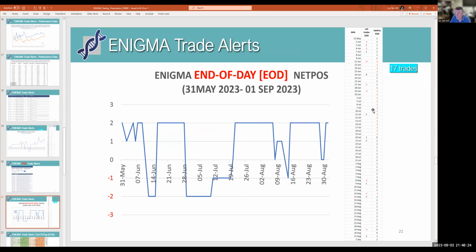As you can see, here are the different trades that took place in the last 3 months, June, July, and August. So in total, only 17 trades, so about 5-6 trades per month. So about 1 or sometimes 2 per week on average.